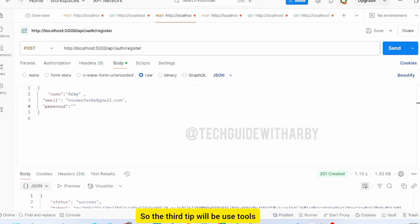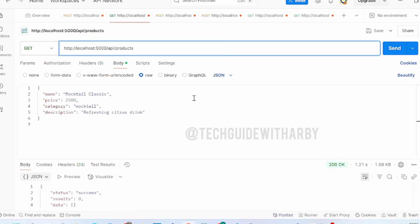So, the third tip is to use tools that make your life easier. My third tip is don't wait until you have a front end to test your API. Use tools that make your life easier from day one. When I started, I thought I needed to build a complete front end with forms and buttons to test my API endpoints. Wrong, completely wrong. Tools like Thunder Client, which is a VS Code extension, or Postman let you test your API directly. Watch how I use Postman to test these endpoints.